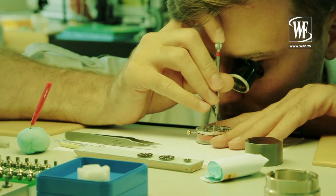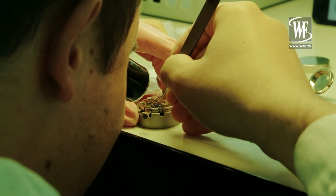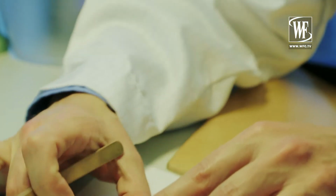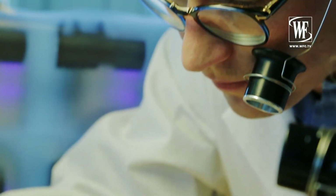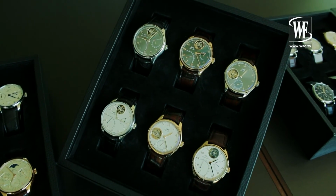I would compare it to anything that you do with passion. For example, building a musical instrument or building a car, a fine car, anything that has to do with hand craftsmanship. Watchmaking is hand craftsmanship, and therefore it takes a certain amount of time, as you would, for example, with a beautiful violin or a piano or a race car, something that you invest a lot of time with.